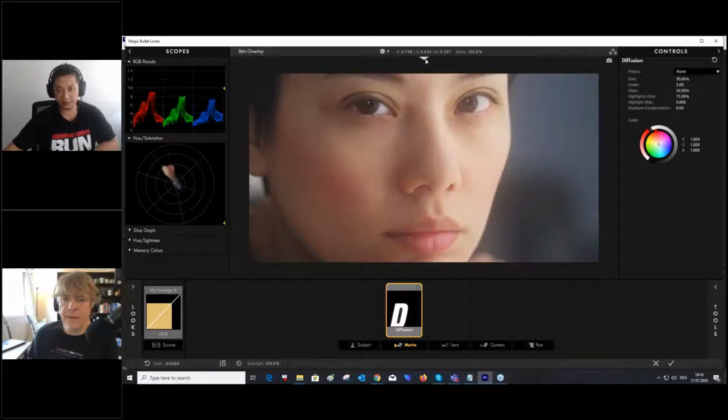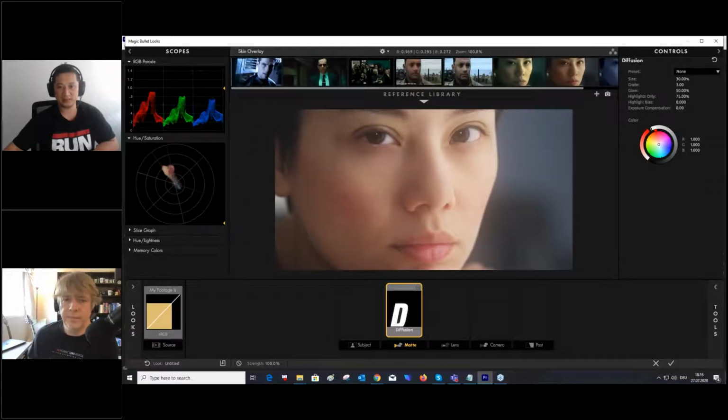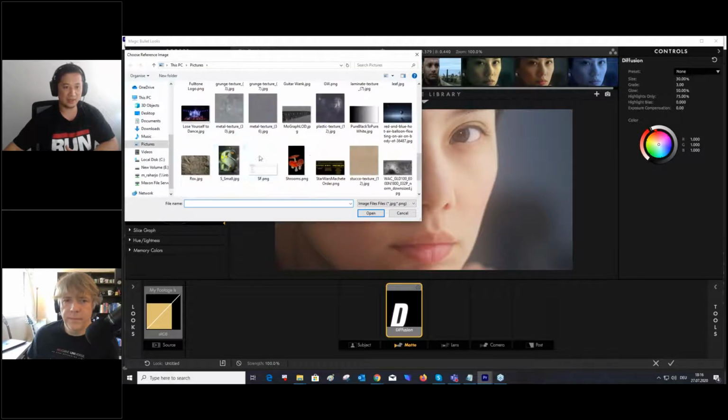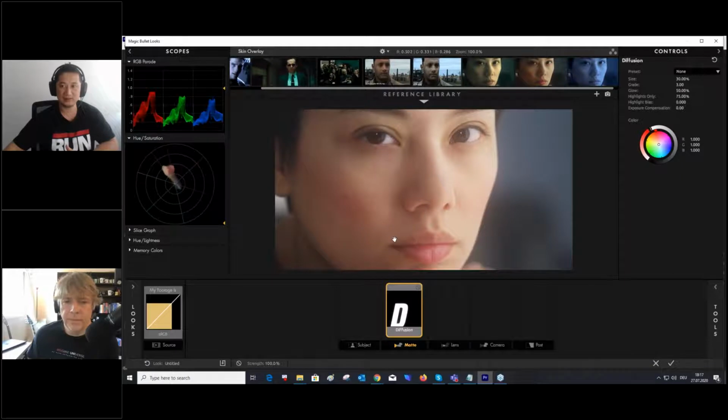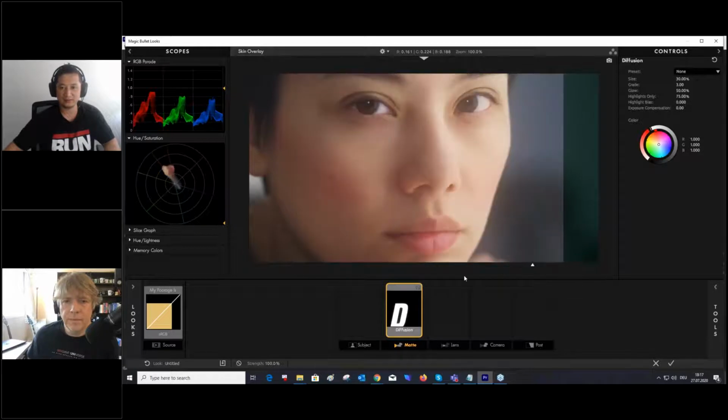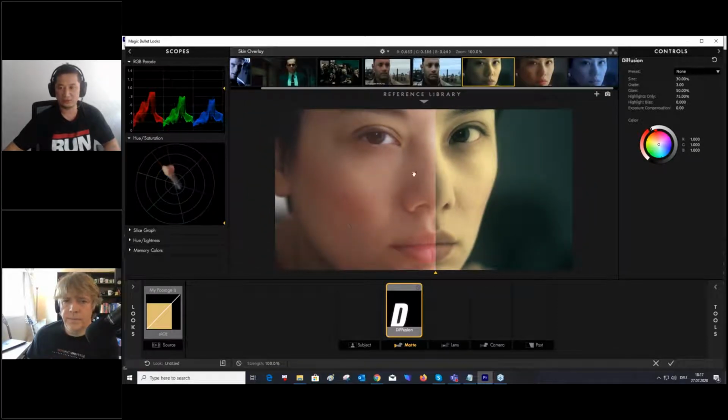Right on the top of the image viewer, we have a triangle here. If you click that, you will open a reference library. So actually, you can load an image for later on to be used as a comparison to the footage you're using. To do that, you can simply click the plus button over here, locate your image, and then select Open, right? And once you have that, you can just click the image, and now you have a comparison screen. And you can go 100 full like that, or all the way to the left, or 50-50. And to deactivate that view mode, simply click the reference library image again.